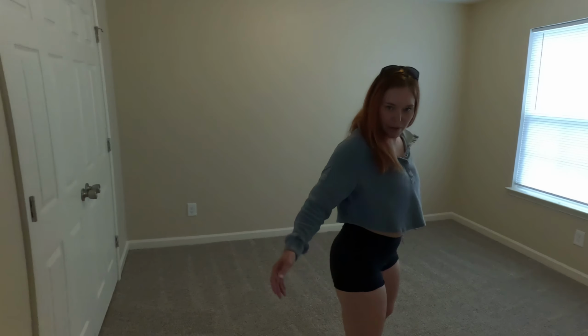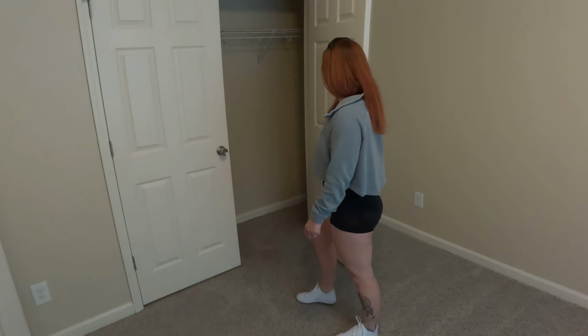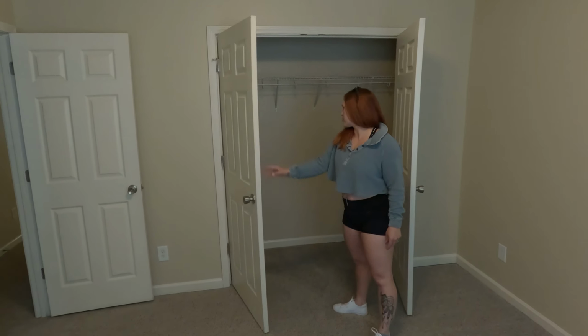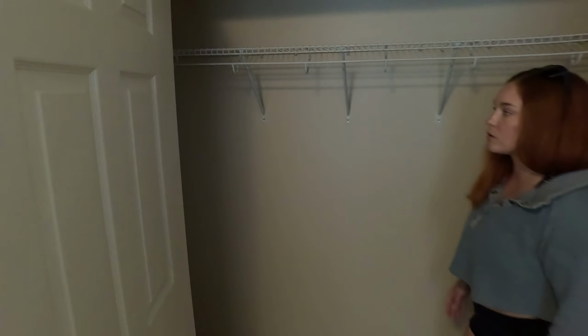This is the second bedroom. Slightly smaller than the other one, I think. Yeah, probably. Just another double door closet. It's pretty deep. This one goes kind of deep down. But just another standard double door closet.